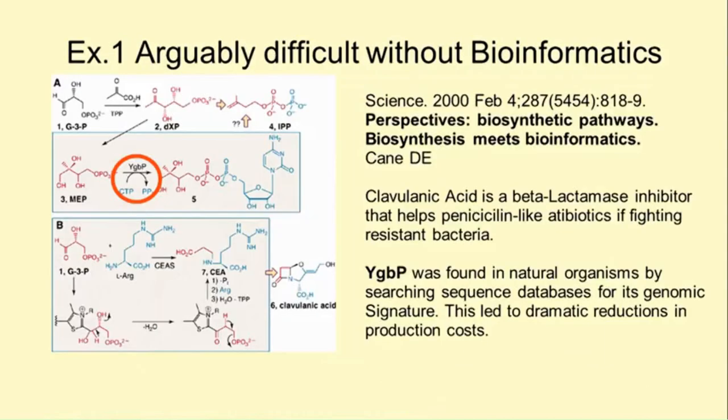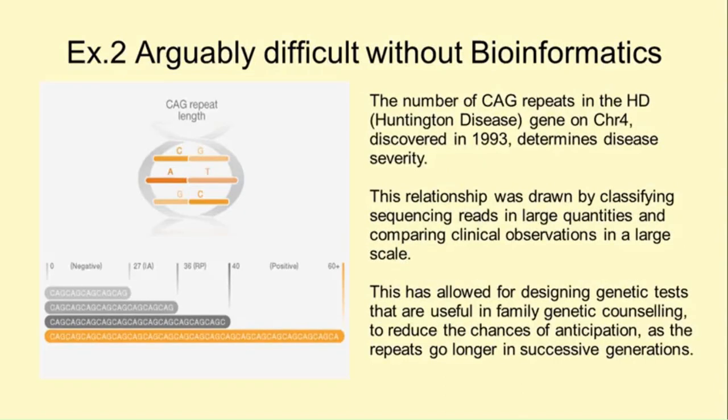In this example, related to the industrial production of clavulanic acid by biosynthesis, an intermediate component, an enzyme named YGBP, was a serious bottleneck. Bioinformatics was used to locate genetic signatures of the DNA that can express this enzyme in nature. This finding was crucial in replacing a complex, fail-prone, and expensive chemical synthesis with a natural biosynthesis in a microorganism, H. influenzae, that can be inexpensively grown in large vessels.